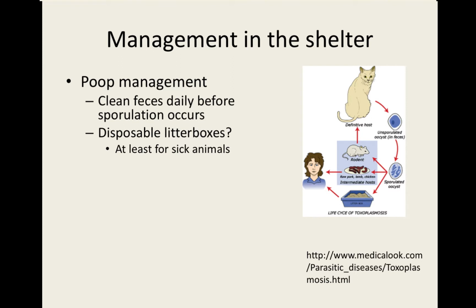The other issue is disposable litter boxes. A lot of shelters are using them, and the nice thing about them is they eliminate that option that oocysts or parasites of any kind are hanging around in the crevices of all those plastic boxes or getting passed from animal to animal. So cardboard disposable boxes are really nice. They can be a little costly, but they certainly eliminate all that cleaning that you're doing with your staff.